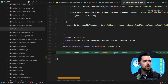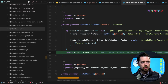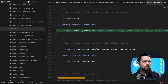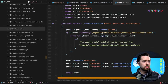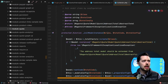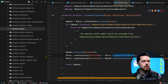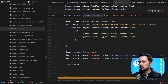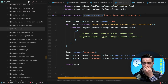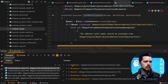All right, so get collectors, get total collector, get totals. Oh, that was already collected, but I don't think we need this because I was just creating the total collector. Collectors. Oops, that was already built. All right. So I guess I will just point this out to you for further study. We have an init model instance. Let's see here. Prepare configure array. Yes. So this collector here, I'm going to copy this path. Actually, let me just do it this way. I'm going to drop it in the comments for you all here. That is very important, and I suggest you take a deep dive through how those quote totals are initialized.